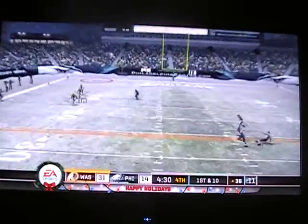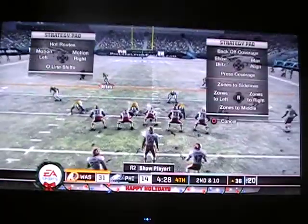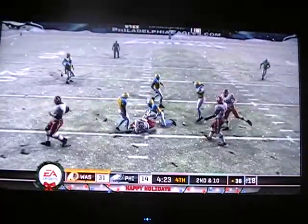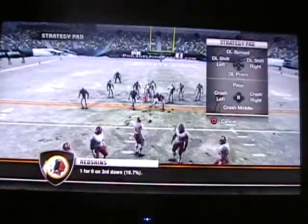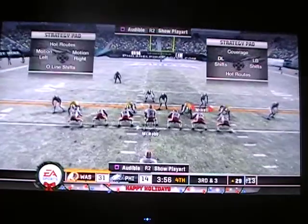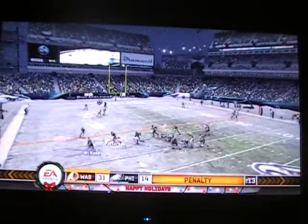Deep throw. End zone. Catching fast. Touchdown. Donovan McNabb let that one get away. He has a great arm, but sometimes he'll still miss those deep balls. Gets the pass off. He's dropped down at the 29-yard line.